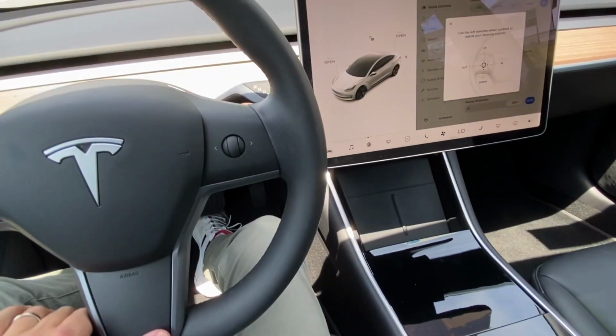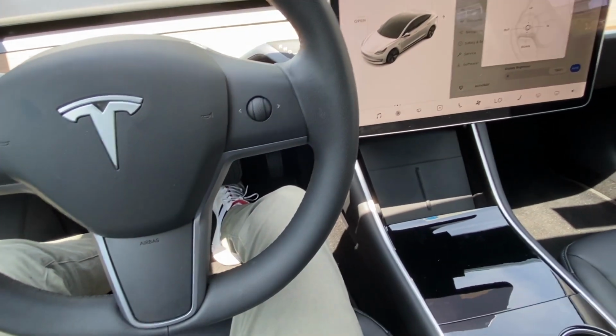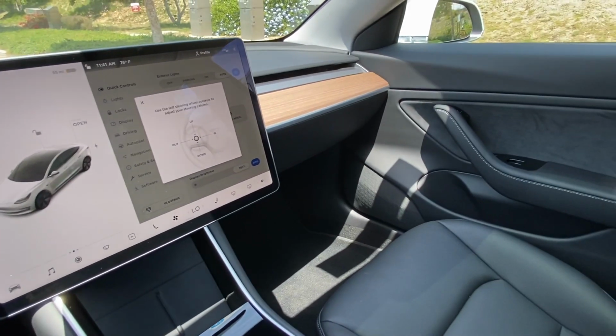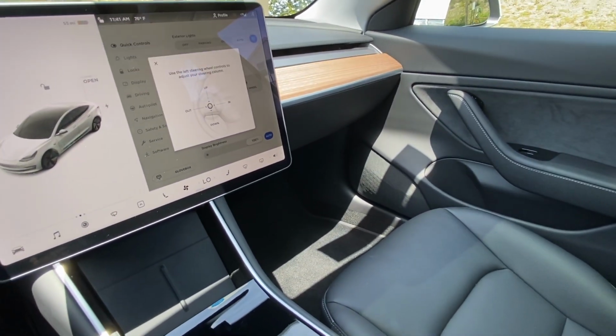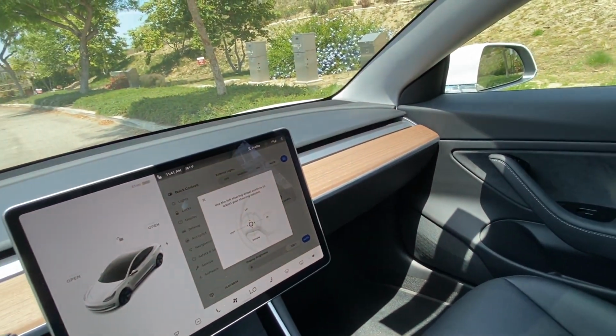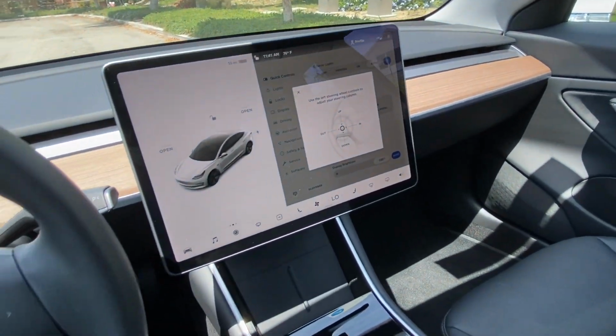At some point I like it, at some point I'm not sure. Like I said, again, it's really, really personal things about the design and stuff like that, but some features I really like, and some features I'm not really impressed with the Tesla Model 3. Let's go in the back.